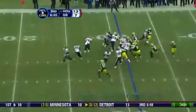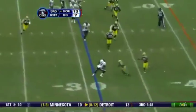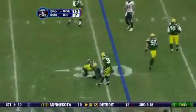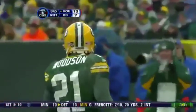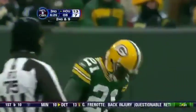Andre Davis in motion. Here's Schaub. Quick release. Davis with the catch, and he's dropped at the 20. Great job by Charles Woodson, the former Heisman Trophy winner. Only a 1-yard gain, and he's playing strong safety today.